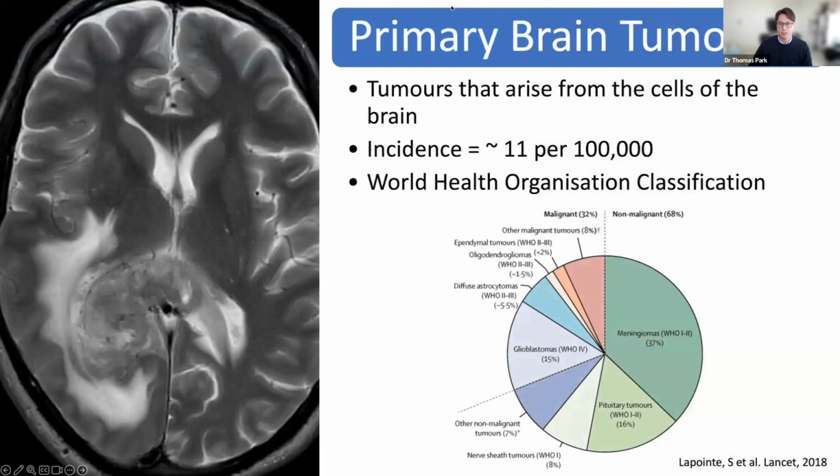Just to go through each type, for primary brain tumors, the incidence is about 11 per 100,000. And as you can see here in a schematic, the majority are non-malignant, meaning they're low grade. So they can be treated through surgery and chemo and radiation, and patients have a very high chance of long-term survival. Unfortunately, there is still quite a large proportion that are malignant and high grade. And as I mentioned before, you've got glioblastoma, which is the highest grade. And unfortunately, it's also the most common.